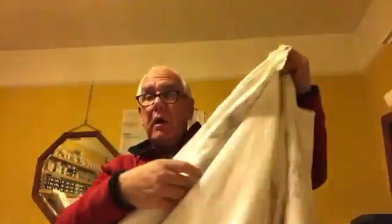So the shirt has raised a total of 60 quid in cash, I would say. About that. That's not bad, is it? 60 quid in cash. Right. There's over 100 quid in the pot there now for him.